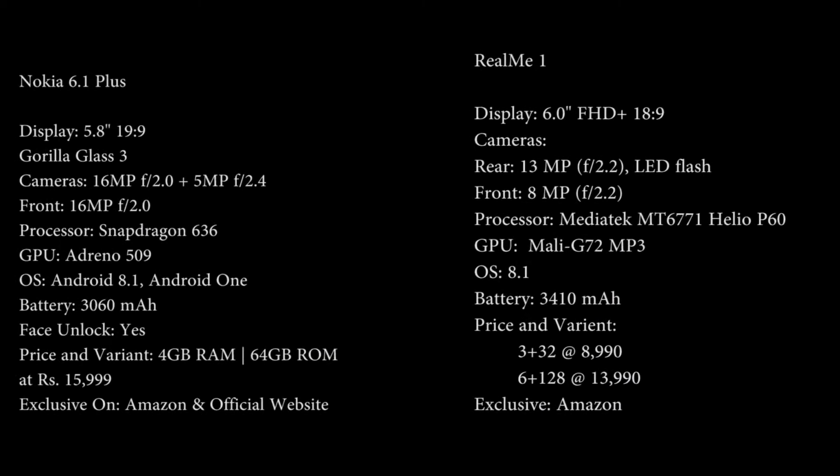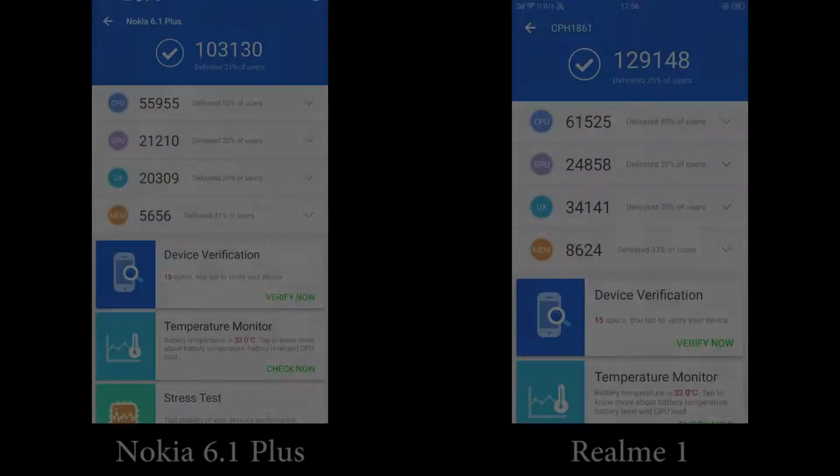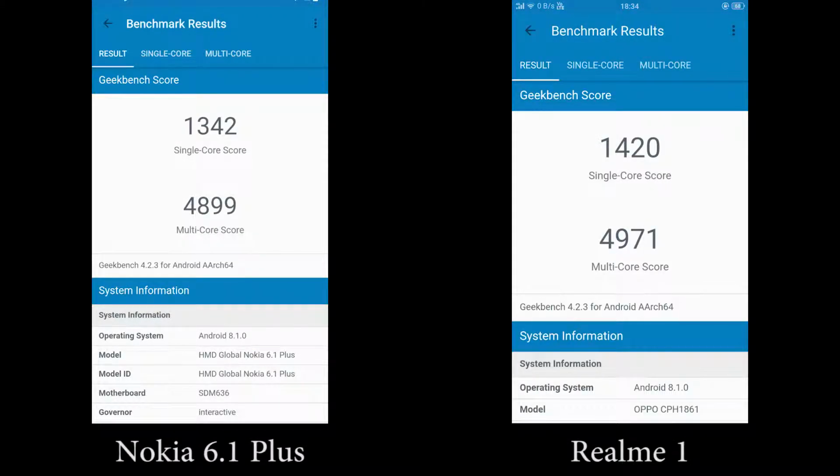Now before we get started, these are the specifications of both phones and these are the Antutu and Geekbench scores.